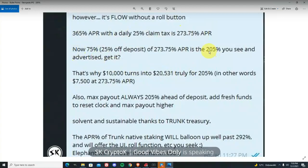But all you will see is, I'm going to put my Trunk in and I'm going to get 205% back. This is what you see, and that's what you can bank on. But this right here is the math behind it. So in other words, it's $7,500, because of your 25% upfront tax, at a 273 APR. I'll post this in my TG for you to read again, but 273 APR is kind of what you started with, then we break it down further to 205. It's the same thing as saying $7,500 at 273 APR will still get you $20,531. But the clean version is, I put in $10,000, I'm getting back $20,531. That's all you see, and that's really all you need to see. Everything else is working in the background. So it's really cool in that way.